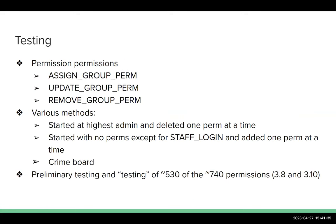So the testing process: you need to test the permissions, and this is just in the permission groups. It's not actually changing the permissions in the list, but assign, update, and remove. Assign, obviously, you can add a permission to a group. Update allows you to change the depth or grantability of the permission. And then removing, of course, is deleting.